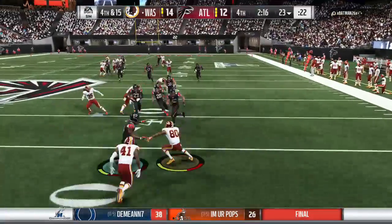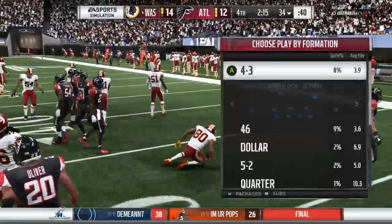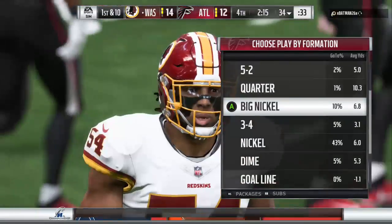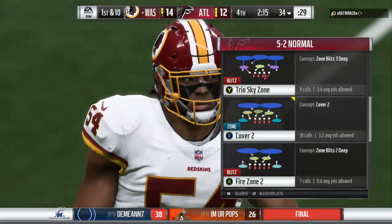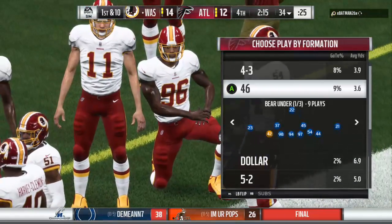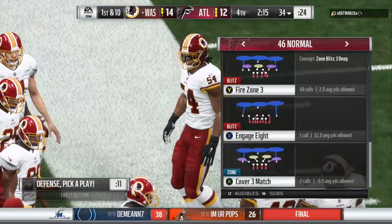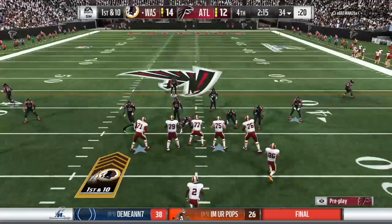Fielded at the 20. Nice job bringing that one back. 14 on the return. And it'll be Redskins football now with a 1st and 10. A look at Washington as they come onto the field. From the 34 now, here's 1st and 10.